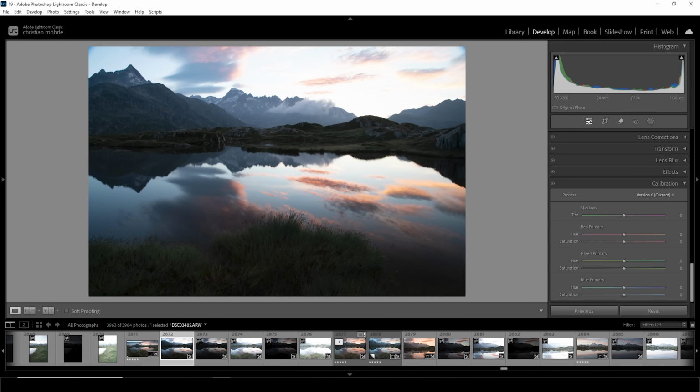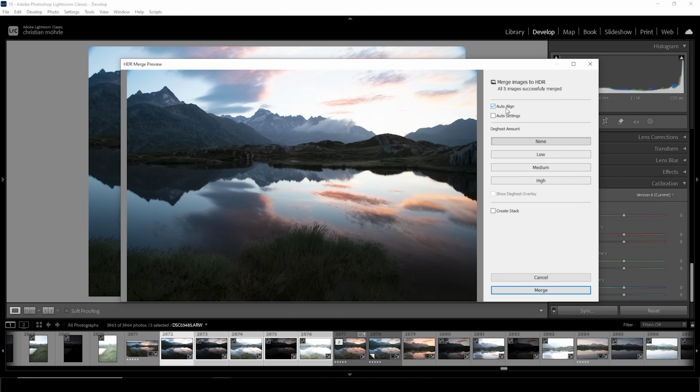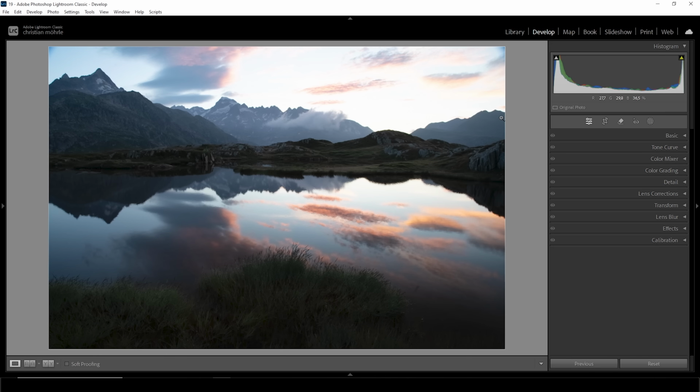Now for my version, I want to start things in Lightroom. And first, I'm taking advantage of the dynamic range of all 5 images. That means I'm going to merge an HDR first. So down here in the film strip, I'm going to select these 5 images, right click on one of them, go to Photo Merge and choose HDR. Here all I'm doing is to make sure to check Auto Align, but besides that I don't need to change anything. And once that is done, let's hit the merge button. We will end up with this image on which we can now work on.